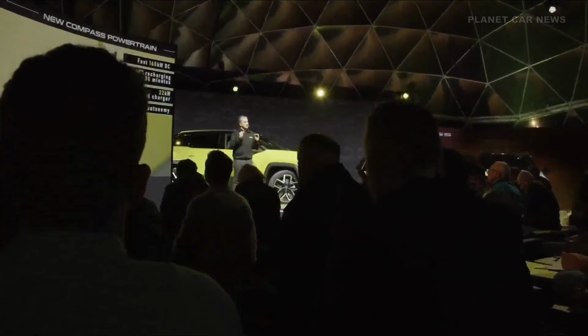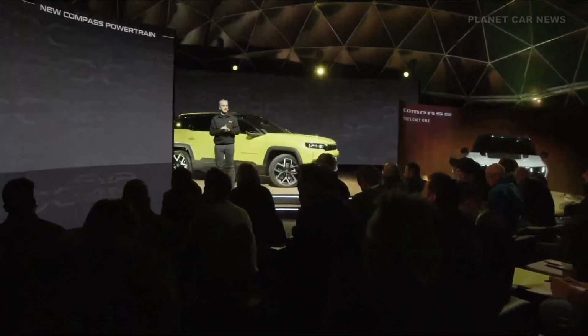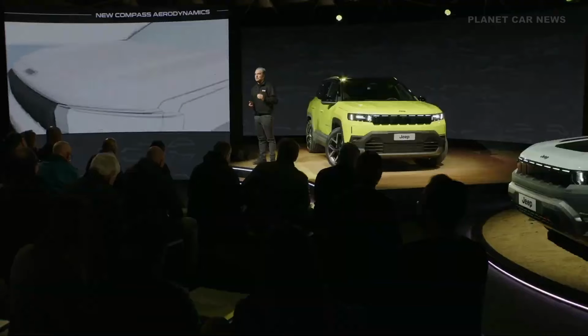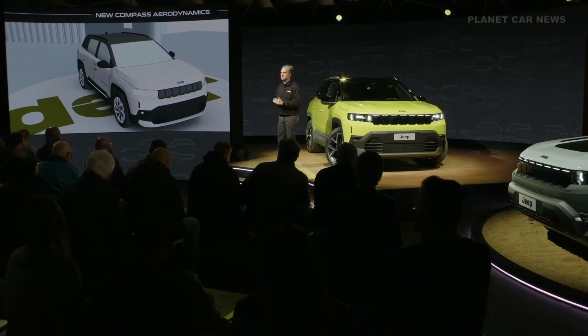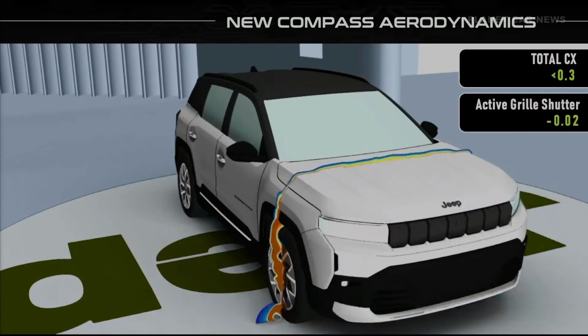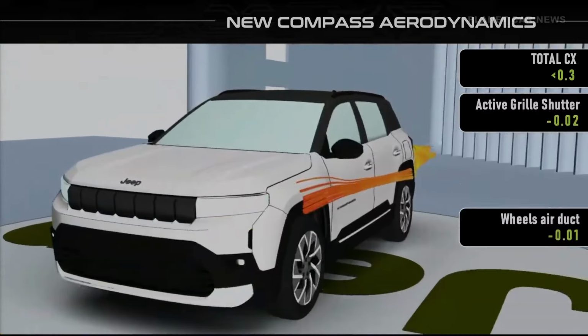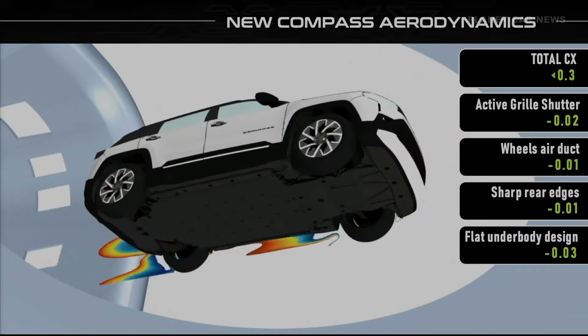But we wanted to achieve this result without compromising the practicality and spaciousness of the car. So, the entire team worked proactively on each and every detail to improve aerodynamic efficiency. That is a crucial factor in increasing the range. As a result, although the new Compass is bigger and bolder than the previous generation, we managed to improve the Cx by 10%, achieving a value of less than 0.3, introducing elements like the active grille shutter that is directly integrated into the front bumper, air duct on front and rear wheels, sharp rear edges, and a fully flat underbody design.